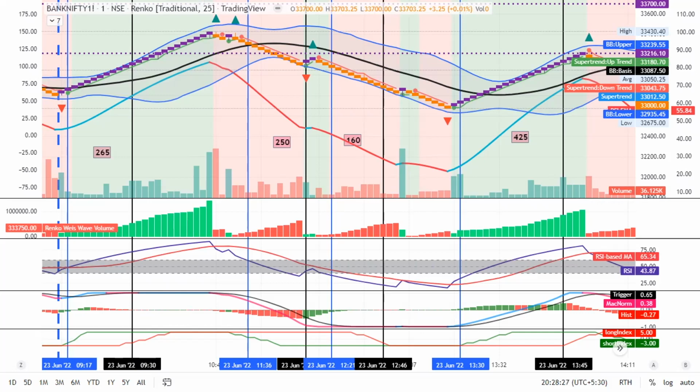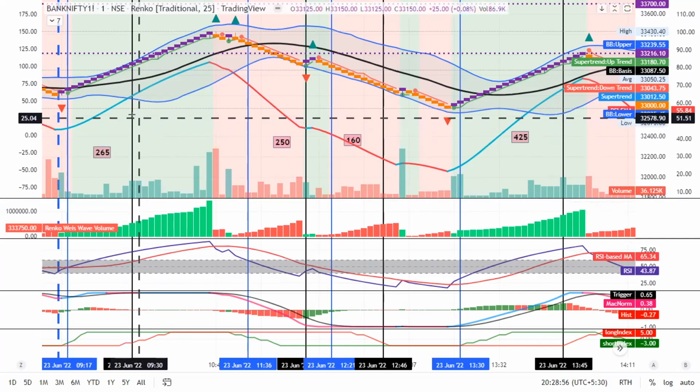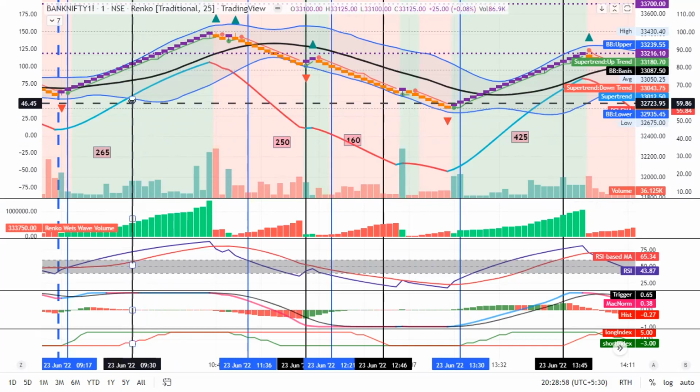Yes, levels are very, very important in trading Renko. Support levels and resistance levels are the most important aspect. But you don't decide that on Telegram from somebody's view. Then the question one should ask is, how did you find it? If that guy explains how he found 33,000, then you yourself can find out in a better way. Sir, what is the need to ask somebody about the levels? We can find it. There are so many tools.